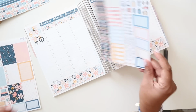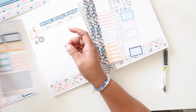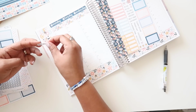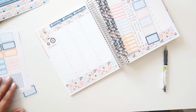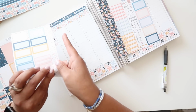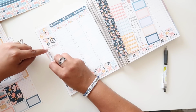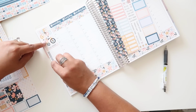All right, let's do this week. I think I'm going to use this skinny label right here along with the checklist. I want to be better about using my sidebar. I went through a sidebar dilemma last year where I just never touched it. I tried and tried and tried, and it just never quite worked out for me. But I'm determined to make it work this time, and we will see.